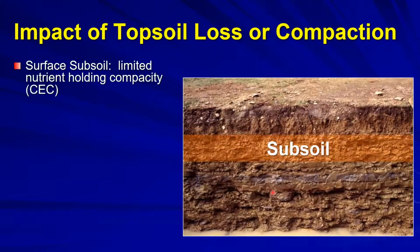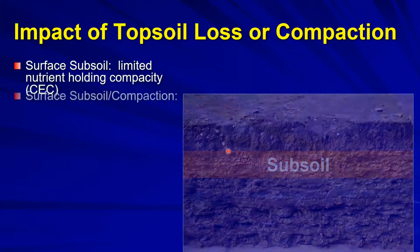But what's the impact of topsoil loss or compaction? Well, if we just look at nutrient availability, subsoil, it's big chunks of things. You don't have clay, for example. I know a lot of people say boo on clay, except those clay particles actually have very high cation exchange capacity. It's a fancy way of saying they hold on to nutrients. The clay particles hold more nutrients than silt and sand. But in the subsoil, you have almost 0 CEC.